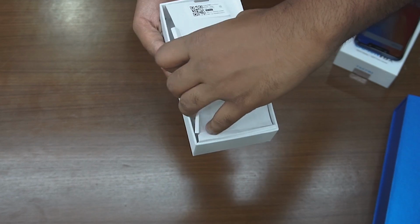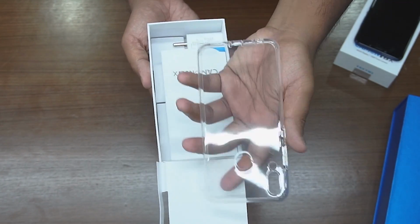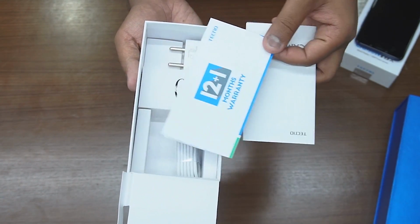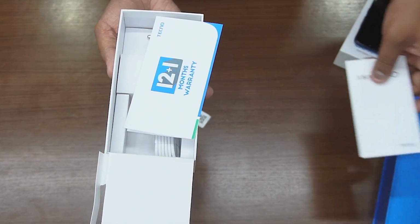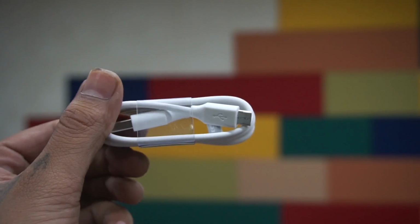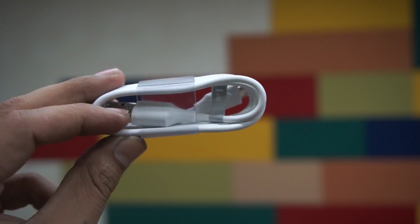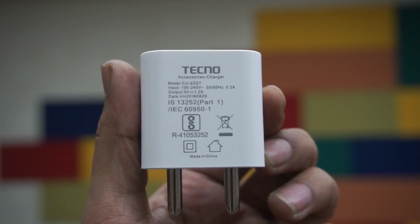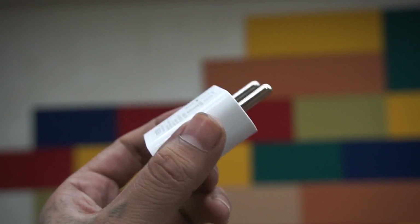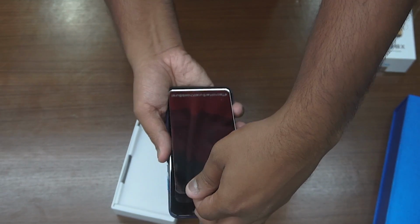So apart from that, let's go further into the box, and you get a case here, which is good. Everybody is including a case, and so is Tecno. You have information here with a 12 plus 1 months warranty. So you get 1 extra month than most manufacturers. Wow, so you get a micro USB cable, a very standard micro USB cable, and quite a small power adapter actually. So I think you can see the rating on this, but yes, this is what you get inside the box of the Tecno Camon i, and you also get a SIM tool inside, as you can see. I'll have to get this out somehow.